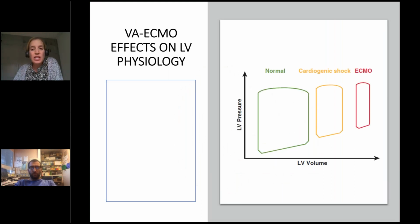What happens if we add ECMO at any of these stages? You can see here on the screen, the green trapezoid is a representation of a normal PV loop, wide and tall, and on the left-hand side of the graph. When we go into cardiogenic shock and neurohormonal activation kicks in, we will have a taller and narrower PV loop, and it will be shifted to the right-hand side.